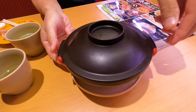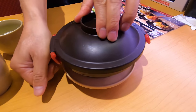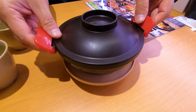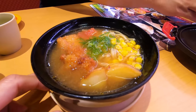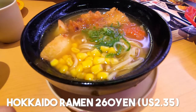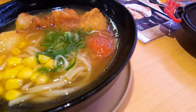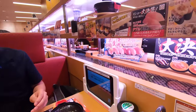So, did you guys know you can also get noodles here? I got ramen. Satoshi got ramen too. I got a spicy ramen. Oh, this is yours. This is the Hokkaido ramen. Check it out. There's potatoes, there's corn. I think that's maybe karaage? Zangi? Green onions? What's that? It's 280 yen. It's quite inexpensive. But the noodles here are pretty good.